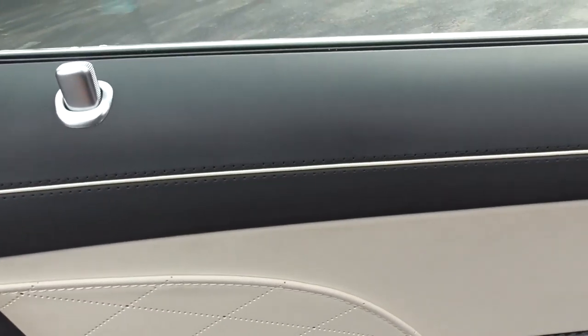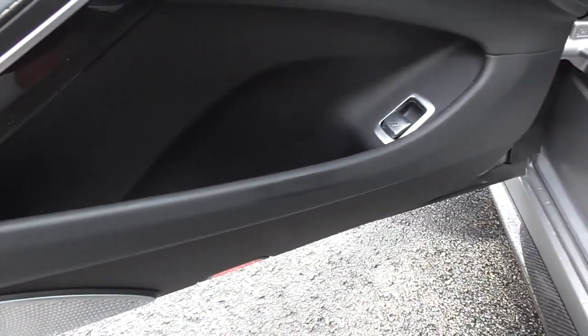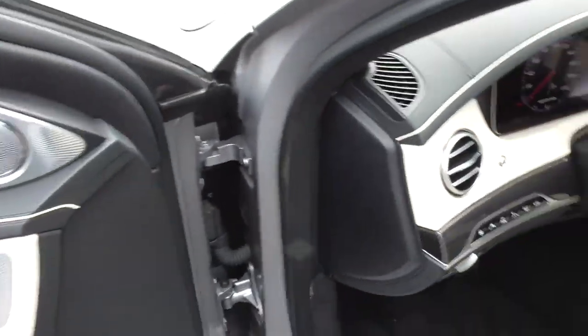Right off the bat, you can see the full Napa leather interior, carbon fiber trim, the white with contrast cross-stitching against the black full leather, the black piano black wood, and then you've got the Burmeister 3D surround sound system. All right, let's start it up.